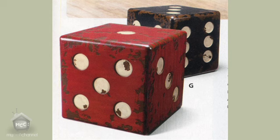The secondary spot that I spotted was some dice tables that I saw at Grandin Road. They're super cute, and they're kind of antique-y. There's a red one, there's a black one, and I think you can tuck those into any kind of situation next to a sofa, a chair, and get your game on that way.